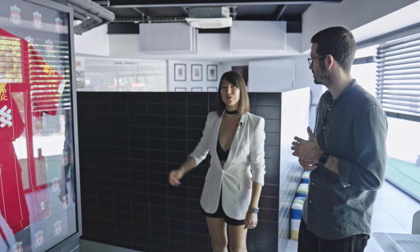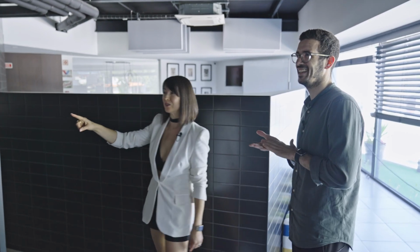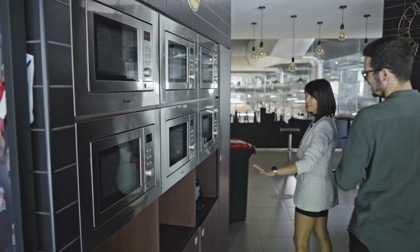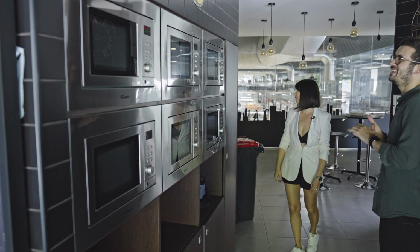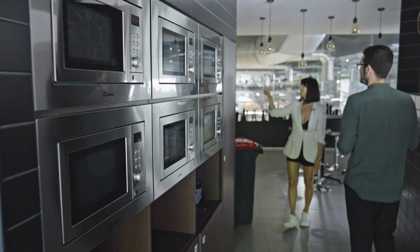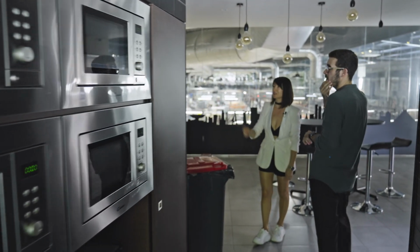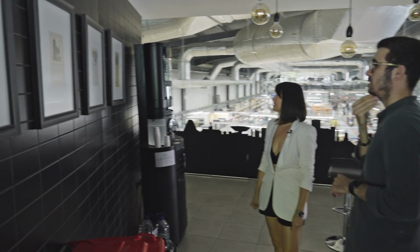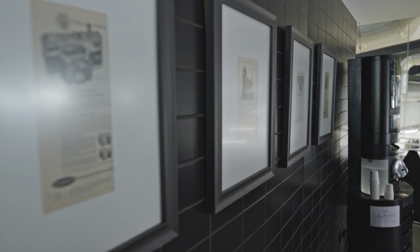That's amazing. I wanted to also show the microwaves area. Everything is organized. Look at this. It's perfect. And I like the decor, all the frames here on the walls. Yeah, because with a little bit of information about cameras.